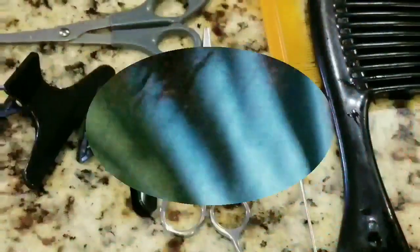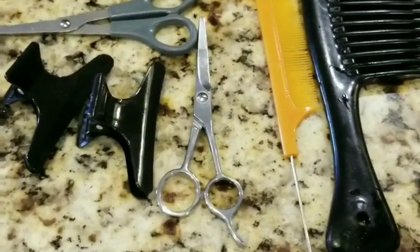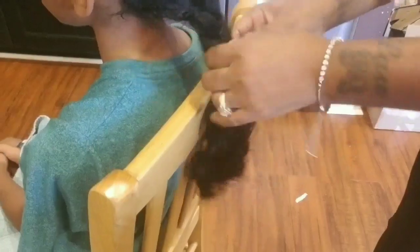Here I am pulling the shed hairs out. And it's time for a trim. This is everything I use. And I start off with 1 single braid that I squeeze with a towel to get all of the water out. I separate his hair into 2 pieces.